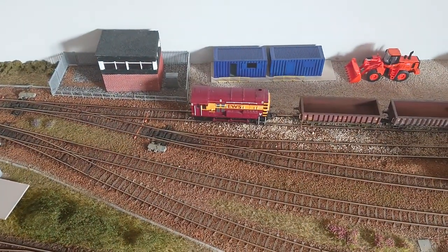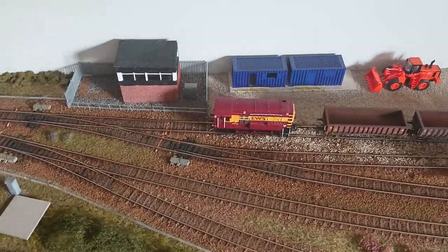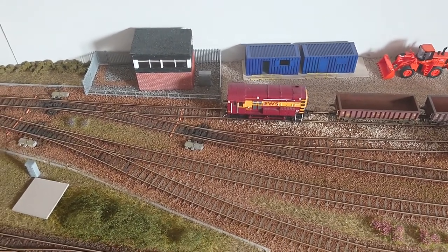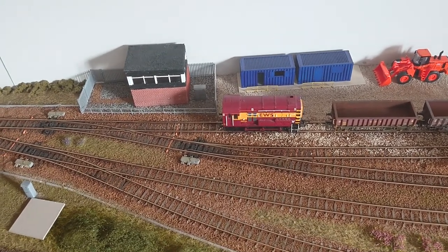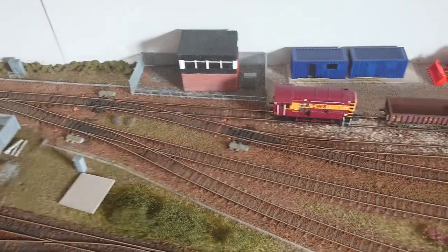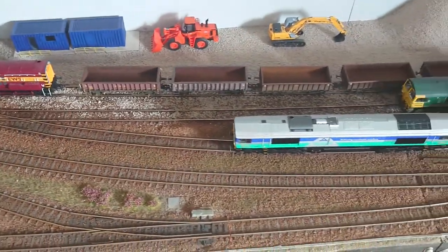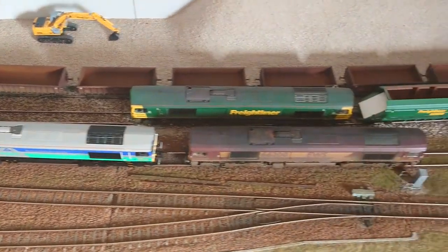There's the Bachmann 08 there, which I'm currently deciding about whether to weather it or not, or whether to attempt to weather it myself, or whether to get it done professionally. It's a lovely loco, but obviously being in a pristine EWS livery, it doesn't fit in with the modern image. It needs to look a lot more worn and tired than that. So that's something I'm considering at the moment. So yeah, no progress here really. It's all pretty much as it was.